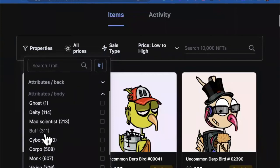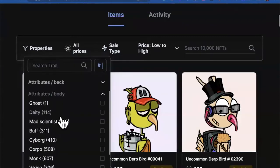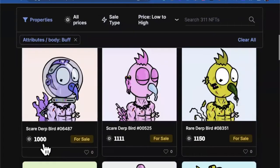There are only 311 buffs out of the 10,000 collection. Look at the body of this one. You will see what the buff body looks like. I have one buff body. So you can see the cheapest buff is selling at 1,000 ADA already. We also bought that for 40 ADA.